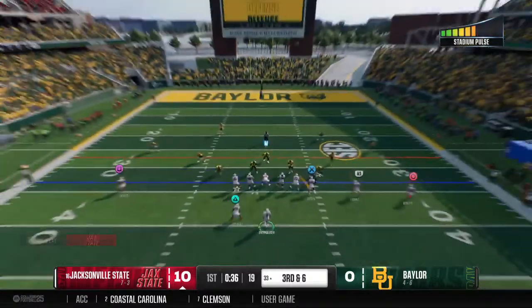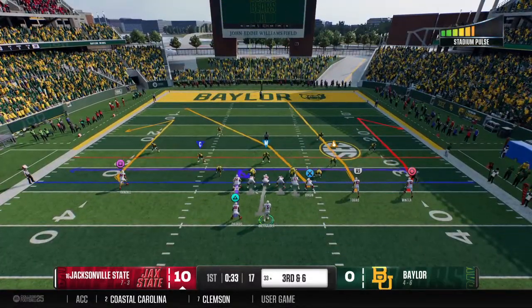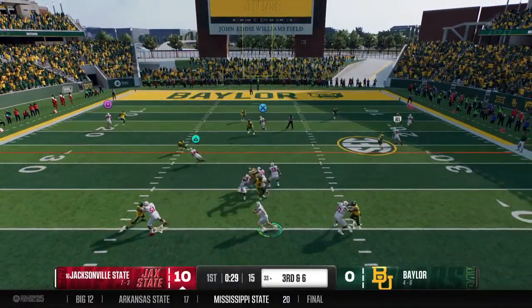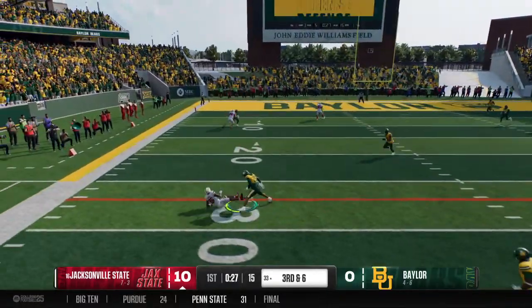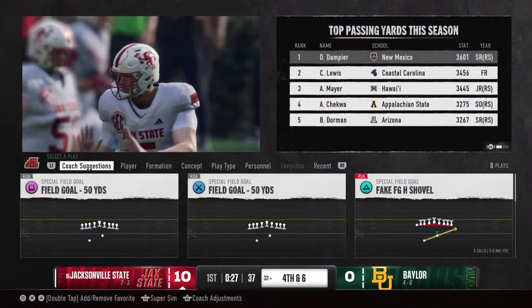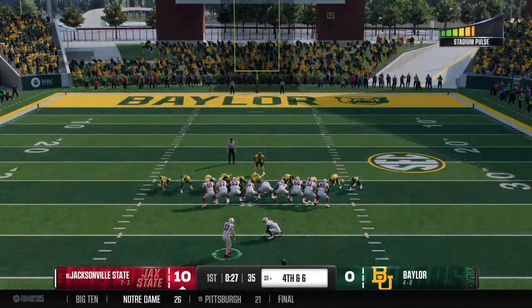Now on third down for this offense. From the gun, wants to pass. Got out of trouble and throws. And a missed opportunity on third down as the defense knocks it free and fourth down is coming up.